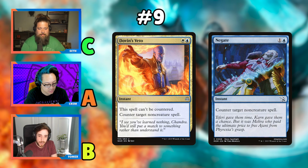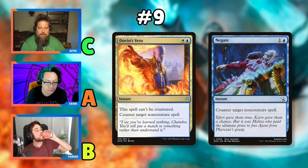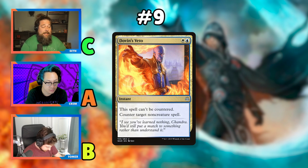But this is a fine counter magic, and if you are in a meta that has a lot of counter magic, then this is an excellent way of making sure that the thing that you don't want to resolve doesn't resolve. So I like it there, but I think it's a little bit more meta-specific, and it really depends on what you're playing against. I guess that's true. If there's no counters in your meta, it's kind of just a harder to cast Negate. If the can't be countered clause is never going to matter in your play group, then it's not really much different than Negate. So I guess it really does depend.